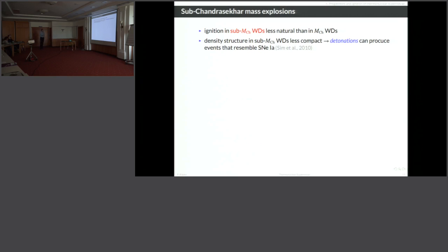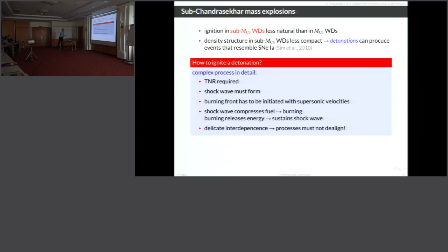However, there's a promising feature of sub-Chandrasekhar mass white dwarfs, and this is that the density structure is less compact. So that means that detonations in principle can produce intermediate mass elements as well, and therefore lead to a composition of the ejecta that produces observables that resemble observed type Ia supernovae. We'll discuss this in more detail when we speak about the explosion scenarios tomorrow. So this is a promising scenario. But then the question, of course, arises how to ignite a detonation in such a sub-Chandrasekhar mass white dwarf. Deflagrations, of course, are not expected here, but a detonation could lead to something like a type Ia supernova. So therefore, the question: how to ignite a detonation?